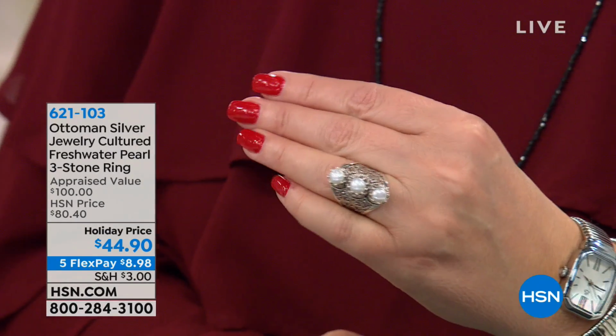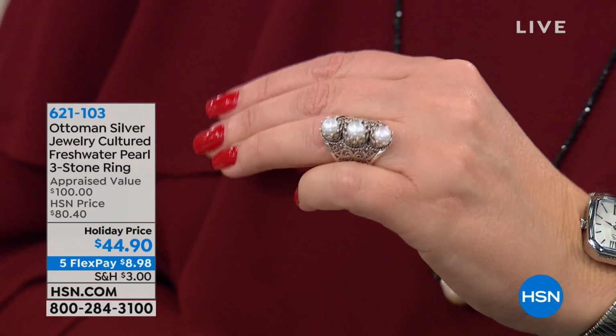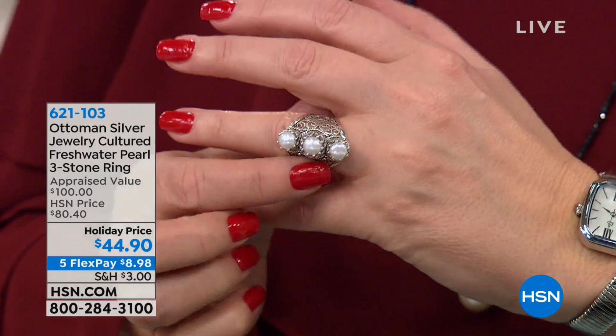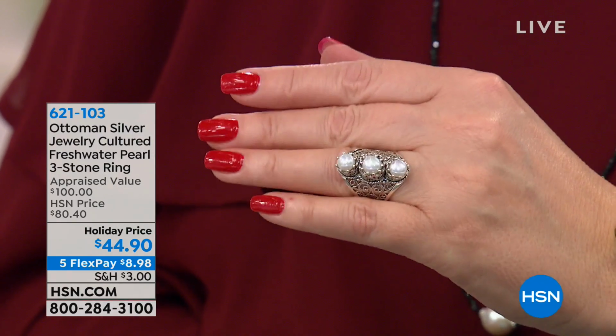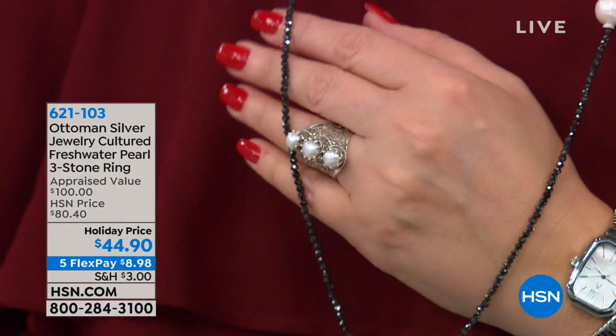Also, this pretty ring, I think this was one of my host pick rings. I love this ring. This is 3 genuine, beautiful cultured pearls. Check out the new price on this. This was $80. It's now $44.90. Wow. 3 genuine cultured pearls. It's $9 on FlexPay.